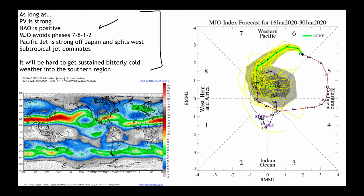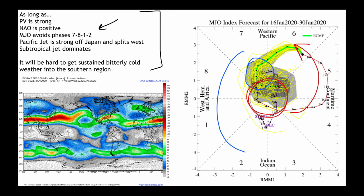The Madden-Julian oscillation has been avoiding phases 7, 8, 1, and 2. It's only temporarily going to go over into that cooler phase, and it seems as though still the model's going to take the MJO back over to null phase and have it emerge in these warmer phases once again. The jet stream coming off the Pacific Ocean is very strong, therefore it tends to split here, giving us a stronger subtropical jet stream. And you can just think of having a strong subtropical jet stream as pushing the polar jet stream a bit further to north. That's maybe a way to think about this.